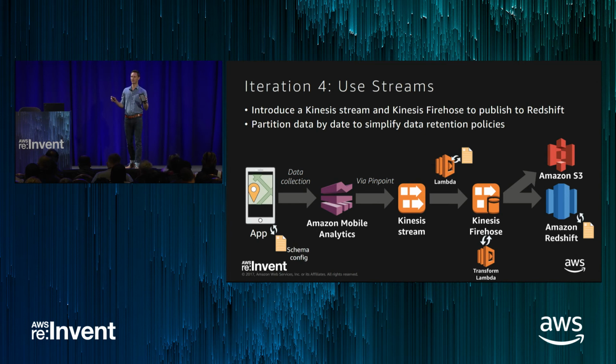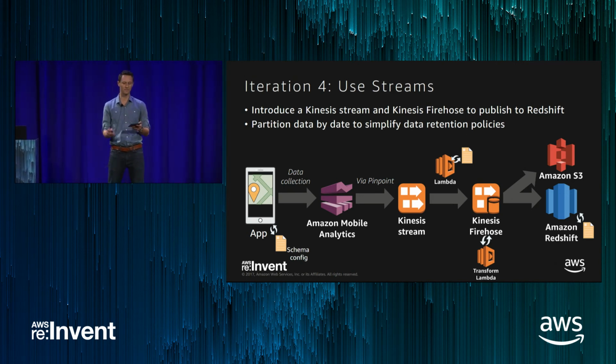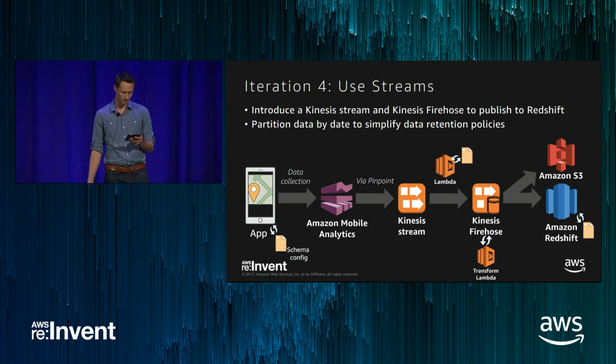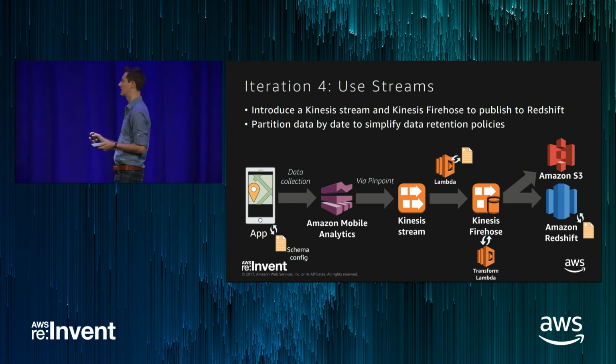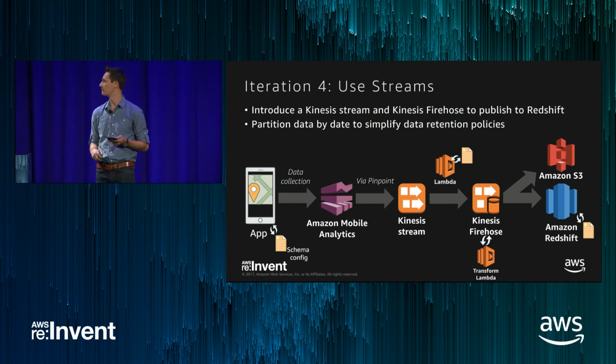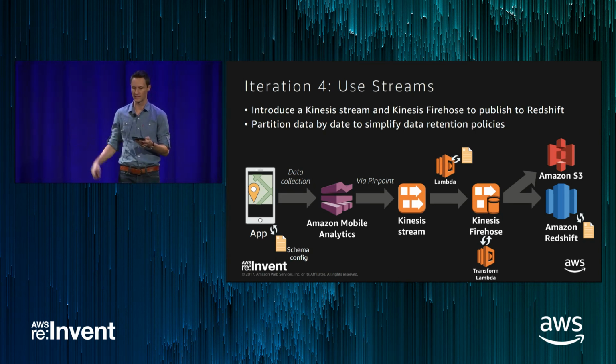Okay, so now, iteration 4, the moment you've all been waiting for: using streams, right? We still use Amazon Mobile Analytics to collect the data, but as I mentioned, it's now part of Pinpoint. It got rolled into that service, and Pinpoint supports loading your data into Kinesis streams or Kinesis Firehose. So instead of using this CloudFormation stack that we had before, Pinpoint just publishes the data into a Kinesis stream, and then from there, we can load it into a Kinesis Firehose, which loads it into Redshift.